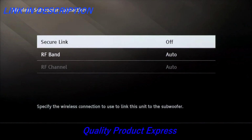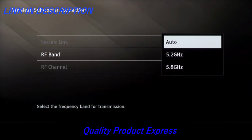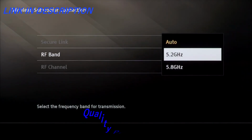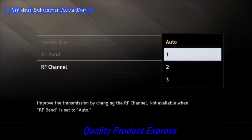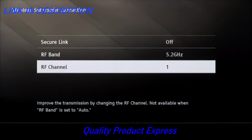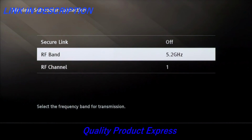Audio interference ranges from home to home, so you may need to do a little trial and error to see what settings work best for you. Under RF Band, you can choose from three frequency band options. Under RF Channel, you can select from three different channels. So if you are finding your subwoofers having connectivity issues, here you can run through six different options to see what works best for your subwoofer.